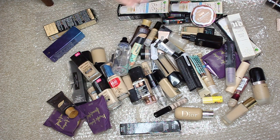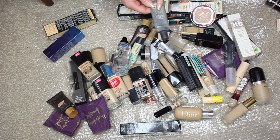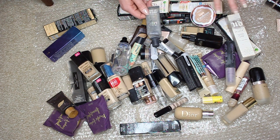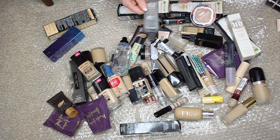And then I have another primer, which is my Make Up For Ever Step 1 Mattifying Primer. This one is almost done, but the One Heck of a Blot primer is actually a really good drugstore dupe for this one. So I'm not sure if I will be repurchasing this. I might just go ahead and get the Soap and Glory one because it's less than half the price, but this is really good. I recommend both of them if you have oily skin.